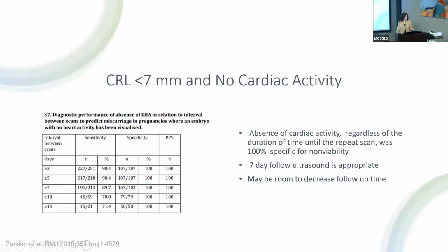Then they also looked at the crown rump length, which, as I said before, just gave vague recommendations to scan in 7 to 10 days. And they found that with the absence of cardiac activity, regardless of the duration of time to scan, 3 days, 5 days, 7 days, 10 days, 14 days, you were able to determine viability on the repeat scan. So 7 days is definitely reasonable, but they were able to determine viability at the 3-day scan in all eventually viable pregnancies. So this is an area where perhaps we could get a shorter duration of time and make patients wait less.